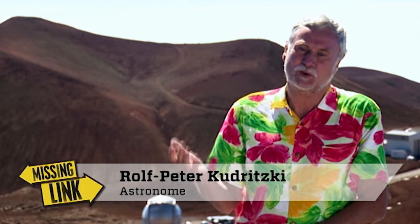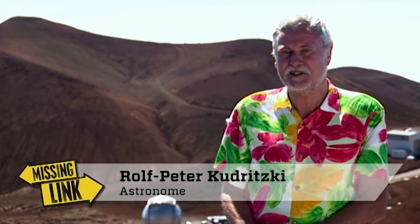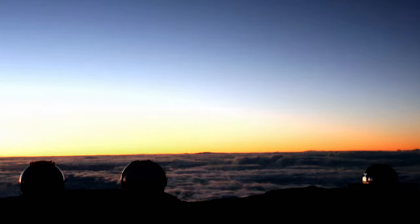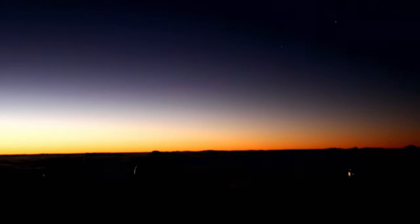My canoe as an astronomer is my telescope. The islands I discover are galaxies that no human has ever seen before. Kudrytsky is exploring regions of the sky from which millions of new asteroids could appear on the radar, suddenly and unexpectedly.